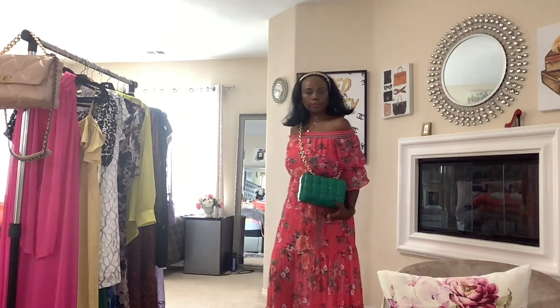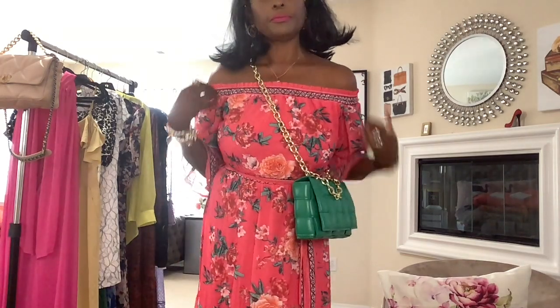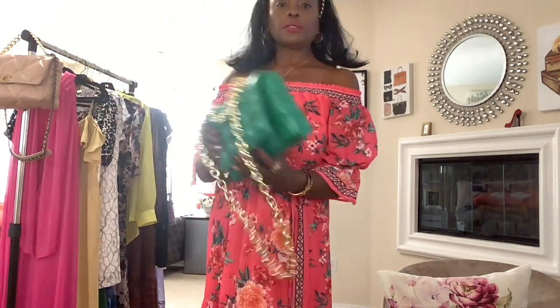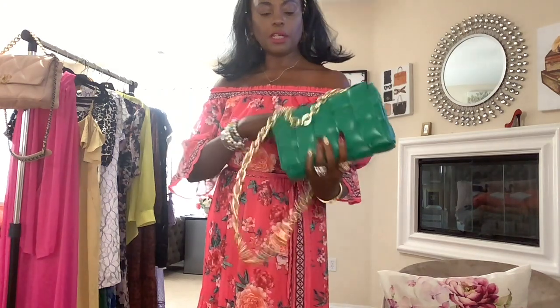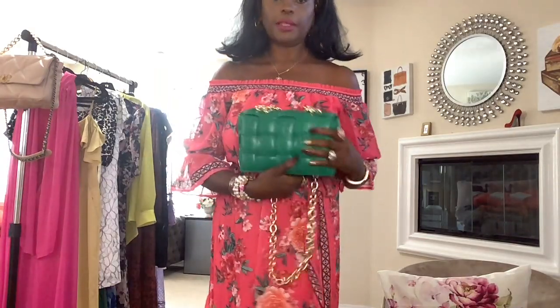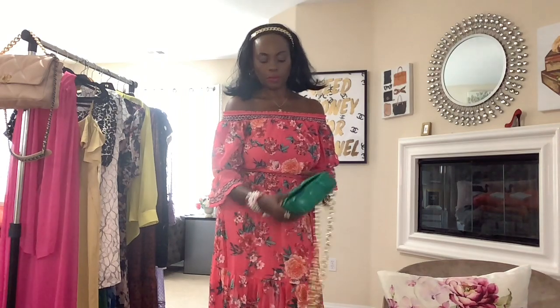I would carry it with this bag. Beautiful. Even though I might not carry it as a crossbody, because I feel like the chain is not long enough. Beautiful. I was going to let this bag go, but I love this color, so I'm just going to keep it. I think I can wear it with so many things. It keeps popping open, but here we go.